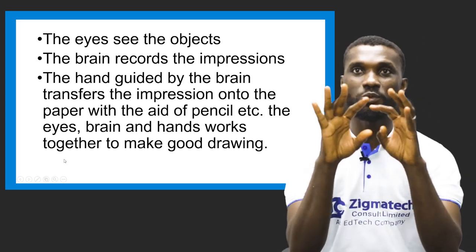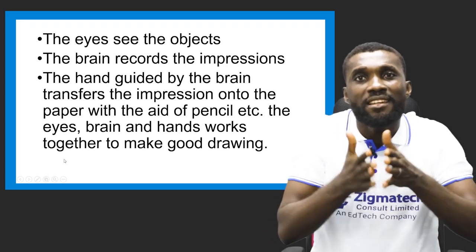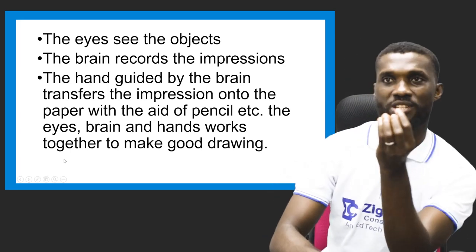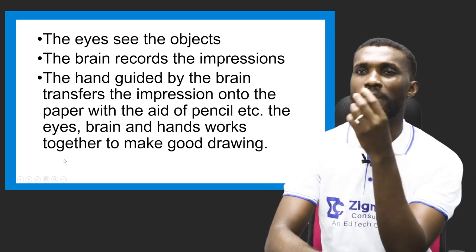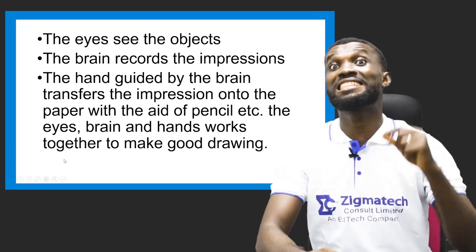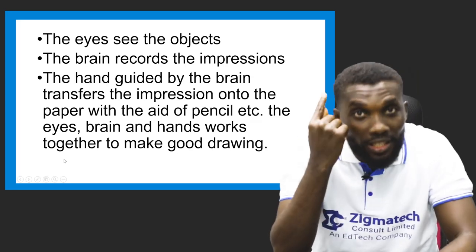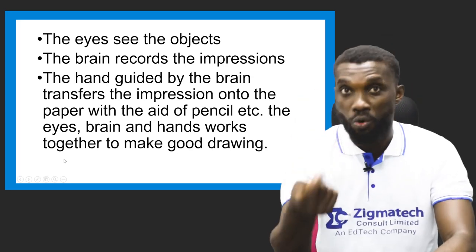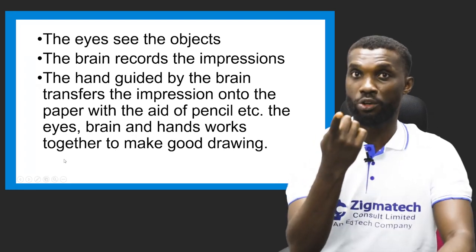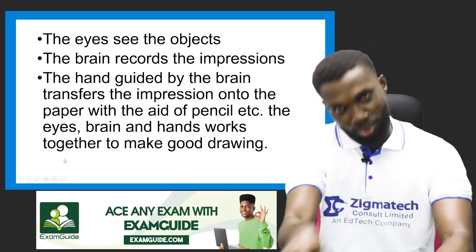It is your eye that will see things and then send it to the brain, making the brain the second mechanism for drawing. The eye sees the object and sends the information to the brain. The brain is the one that records the impression and then directs the hand on what to do. That is why if your brain is not working, your hands cannot work. So forgive me if I should say you cannot draw because your brain has not been trained to draw.